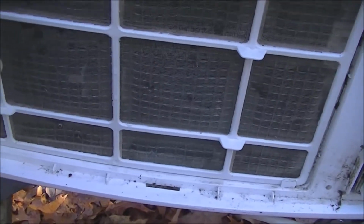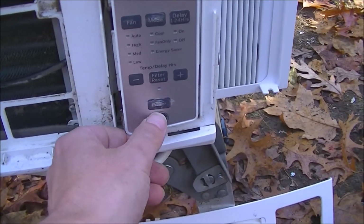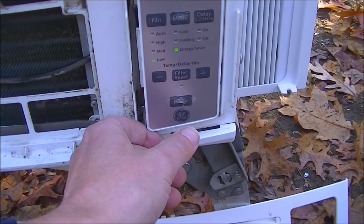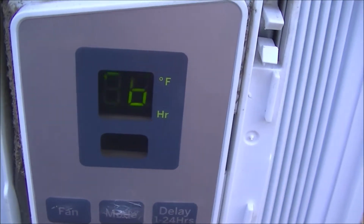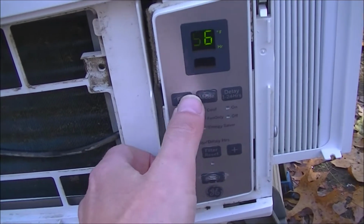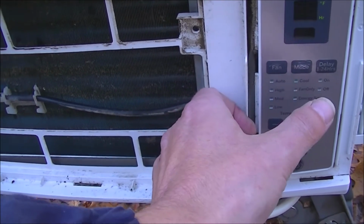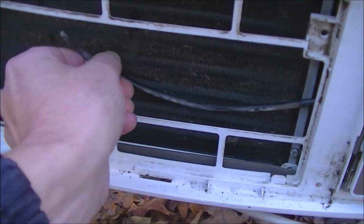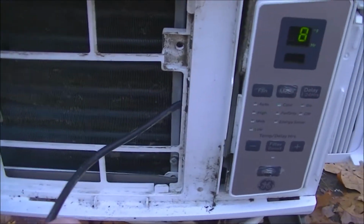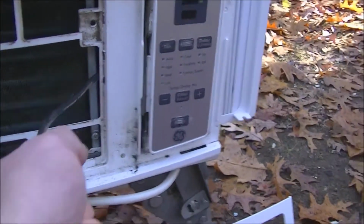Yeah, it's pretty cool out today, so I can try holding the thermostat if it even turns on. Fan numbers. It's 56. There's cool. Alright, it's probably going to take a minute for this to warm up. I'll come back when it turns on.